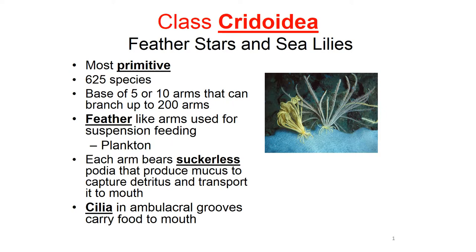They are suspension feeders, so they'll stick out these feather appendages and trap plankton. They don't have suckers on their arms, but they do have little podia. They're kind of like the tube feet, but they don't have suckers on them. It has mucus instead that helps trap their food. And then there's little tiny cilia that help move the food towards their mouth so that they can eat.